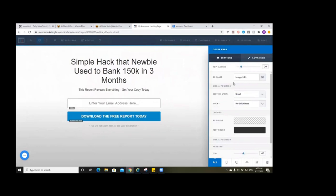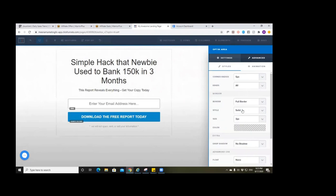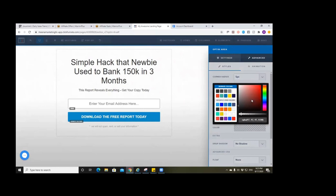All right, so we're just going to create a little bit of a border, I like to so it pops out a little bit more. Where are we here? Okay, full border. What's the theme of it? I think this is color theme, blue. And this is all just look and feel stuff too, guys.